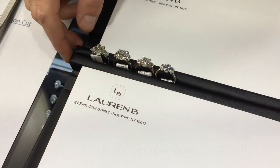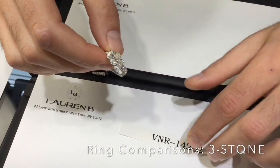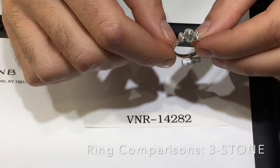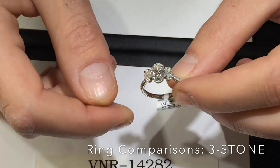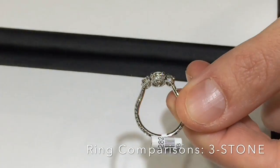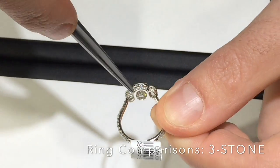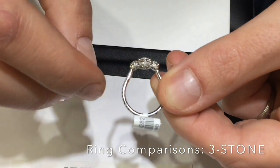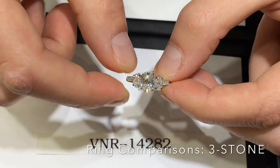We're going to move on to some 3-stone designs with a little bit of extra flair on them, some extra detailing. This is model number VNR1282. This is oval with ovals. Quite a unique design. And if you check it underneath, it's from the invisible gallery style. There's nothing here going across. There's no gallery. It's completely open. So really nice, unique look to it. Each diamond is wrapped with pave underneath it. And it's a 1.3 carat oval center stone.